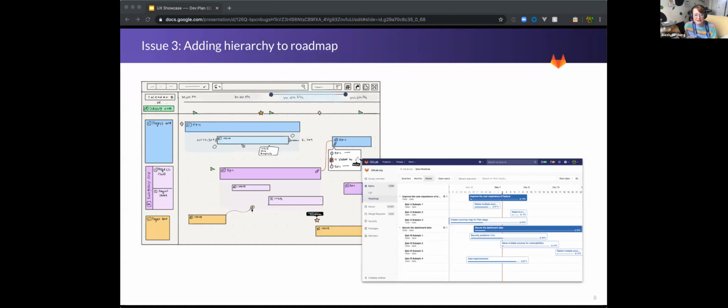The last improvement I'll touch on, I'm trying to speed through this, is allowing users to view the hierarchy of their work in the roadmap in general.